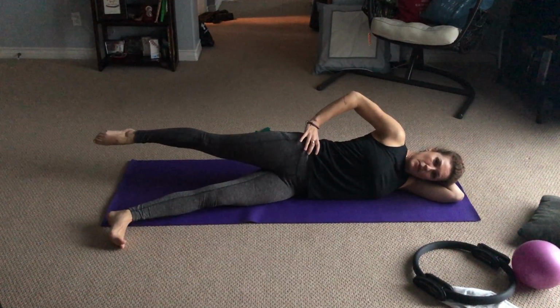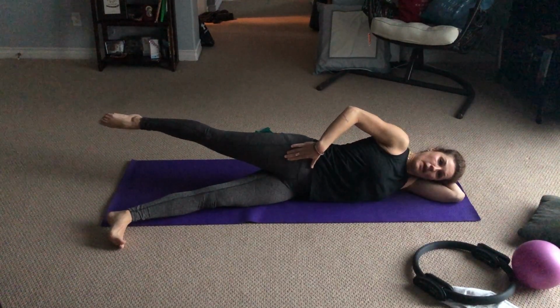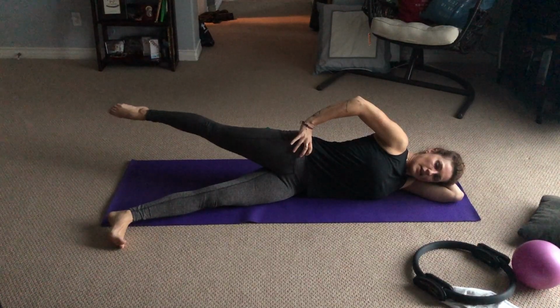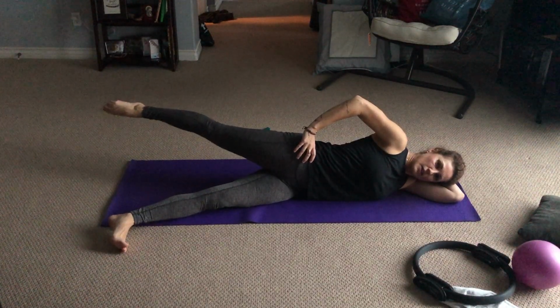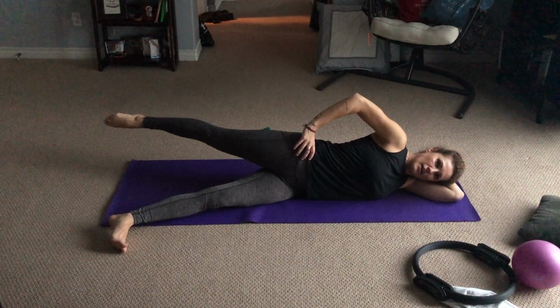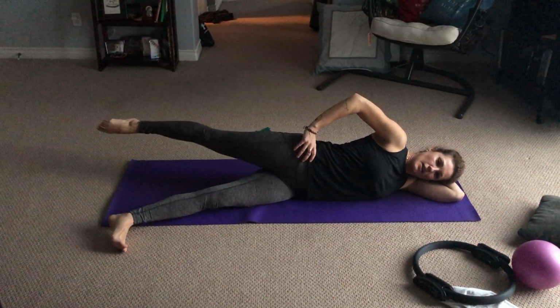Now when I swing my leg back, I'm only swinging my leg back. I'm not arching my whole spine. So I've got to keep my core active and keep my hip nice and long, and I pull it back, 1, 2, forward, 1, 2, back, 1, 2, forward. Exhale, 2 inhales, 2 exhales.